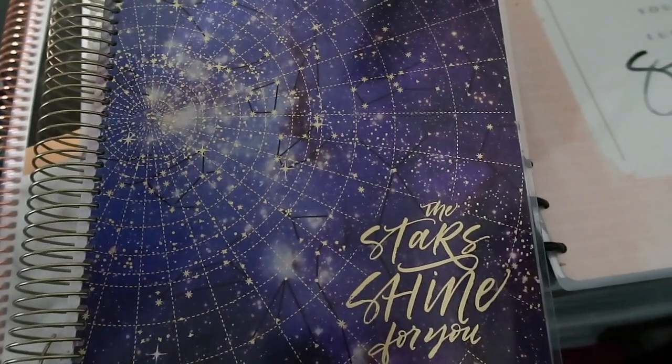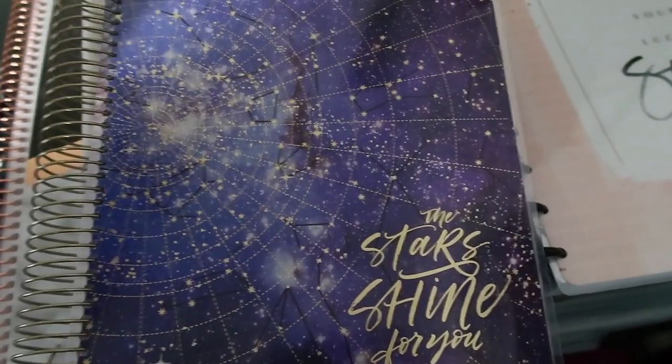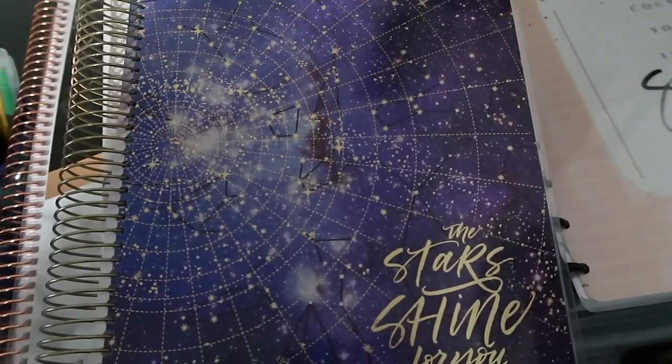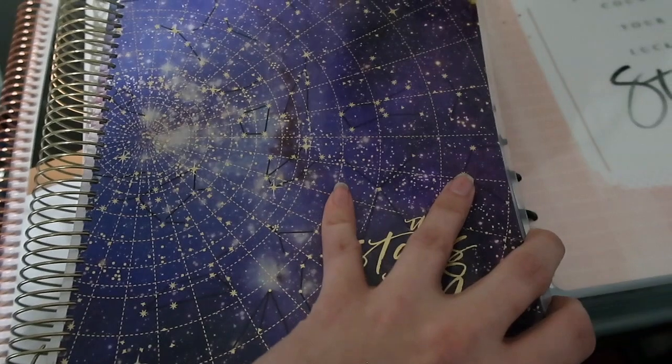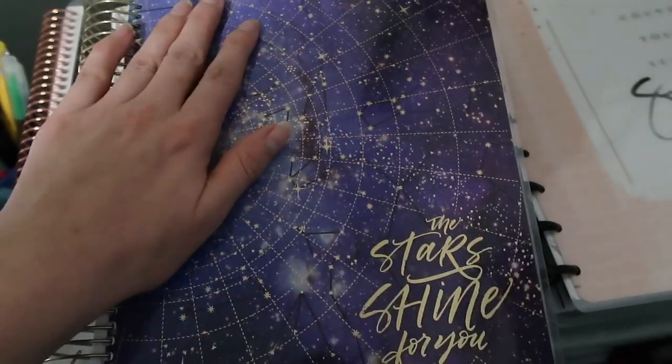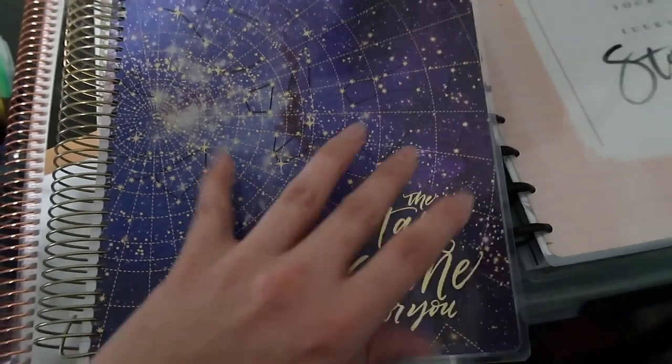And then on monthly pages in the front, I actually keep track of the real stats so that I can just look at one page of them. It's kind of like using it for bullet journaling, what a lot of other people do. I just had an extra planner, so I put it in here, and I really like this one just because it's galaxy themed, so it was already really pretty.